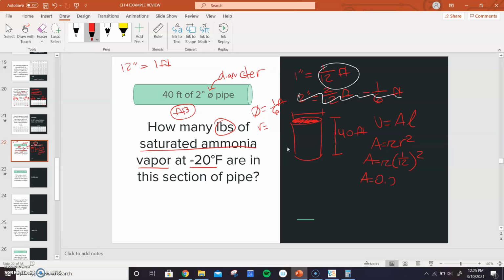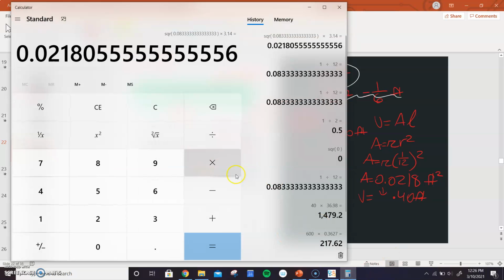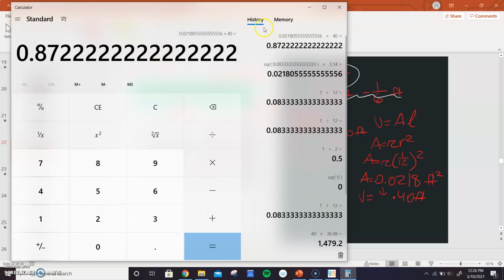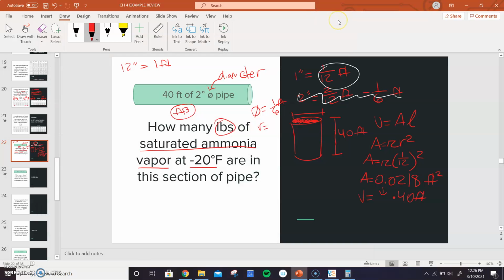Area equals 0.0218 square feet. Okay, and then we multiply that by 40 foot. So volume equals area times length. So that times our 40 foot, and we are going to get 0.87222222 on into infinity. So 0.872. All right, so that is the volume of our pipe, 0.872 cubic feet.